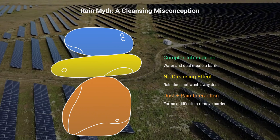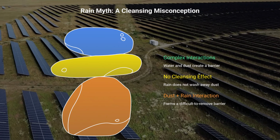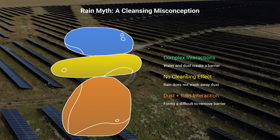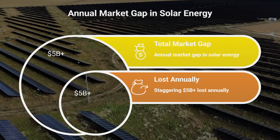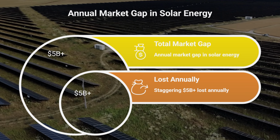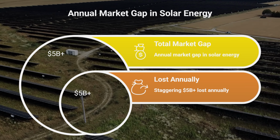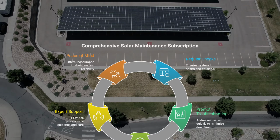Most homeowners think rain is enough. It's not. Rain is actually a catalyst that turns dust into a hard, sun-blocking crust. This invisible energy leak is costing global homeowners billions of dollars every single year. It's a massive, unnoticed gap in the market.